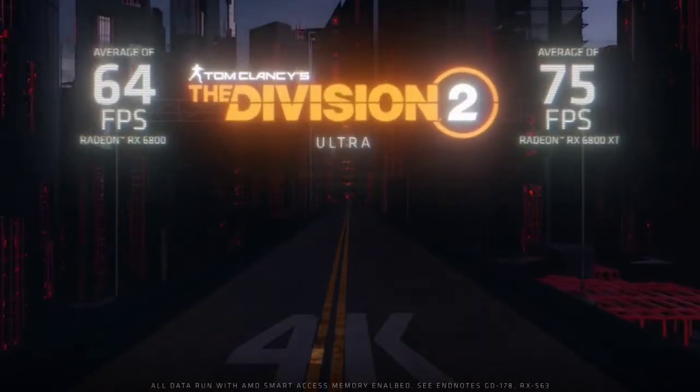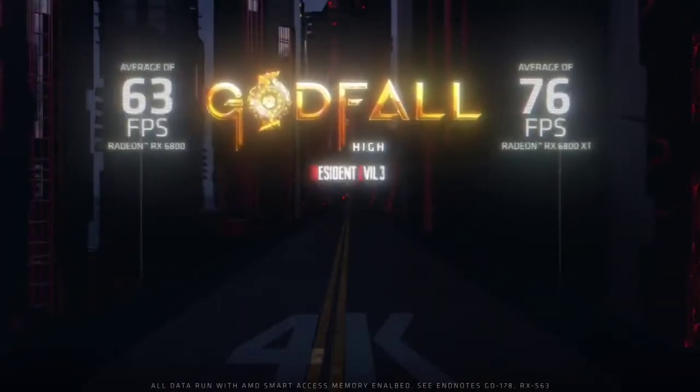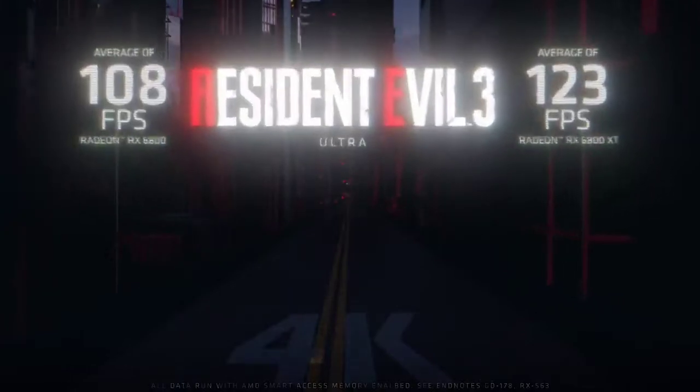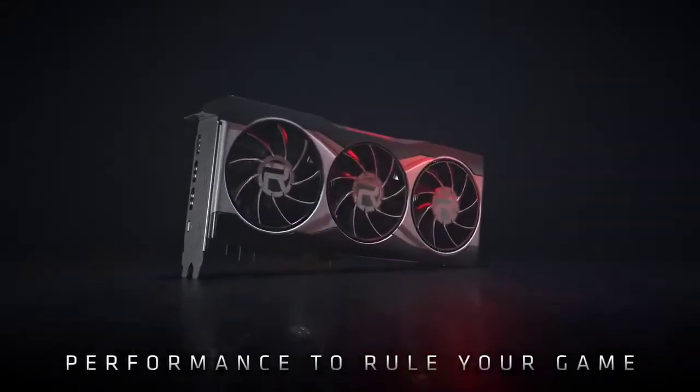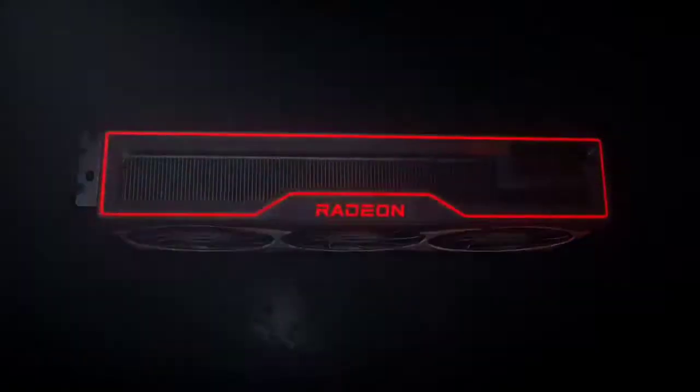We found its ray tracing to be a wash at 4K due to its lack of features, especially those around upscaling. However, if you're happy to play games at 1440p with ray tracing on, it can more than handle whatever game you throw at it.